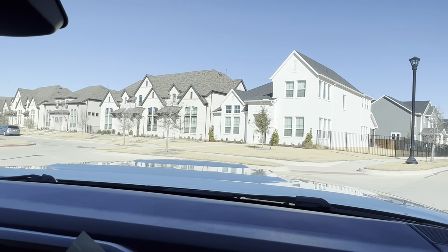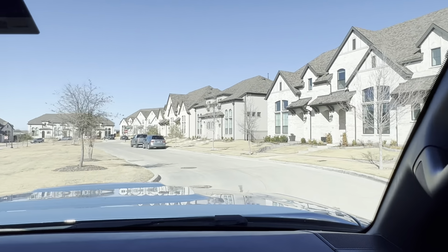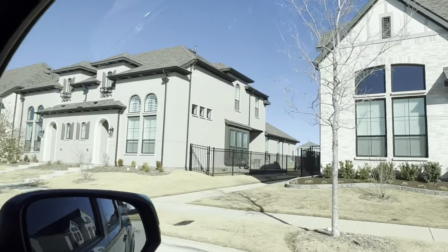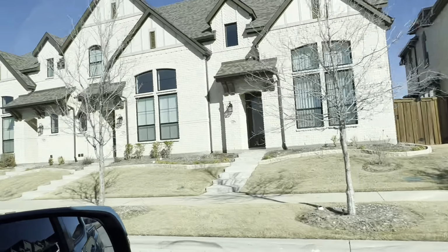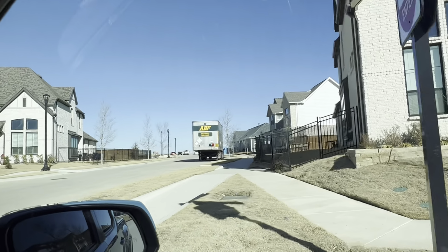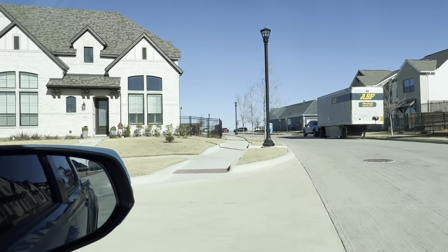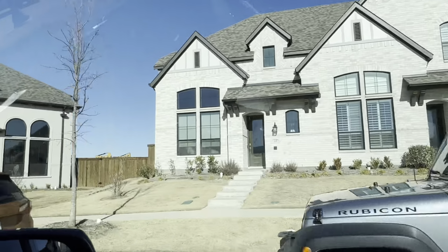So we're gonna drive in here, we're gonna do a loop, but you can see over here, you've got these townhomes, and some of these are 3 units per building, some are 2 units per building, and you go up to as much as 4 units per building in these townhomes in the Walsh neighborhood. So we're gonna do this one loop right here, and all of these are 4. These are really big, nice, styled brick homes.